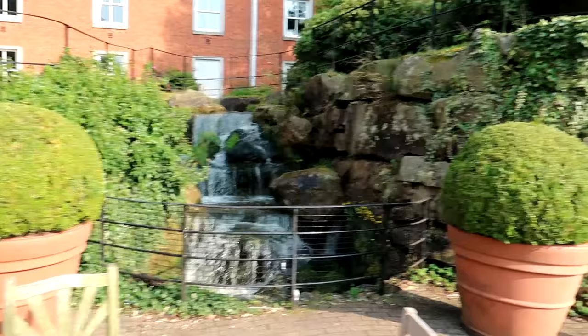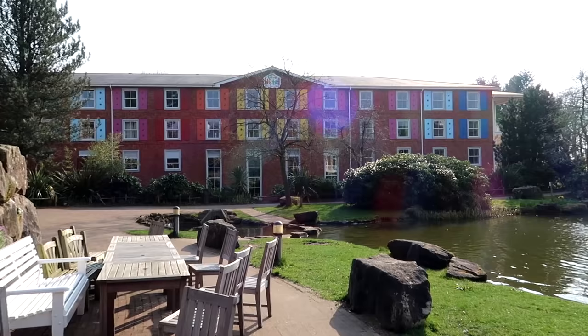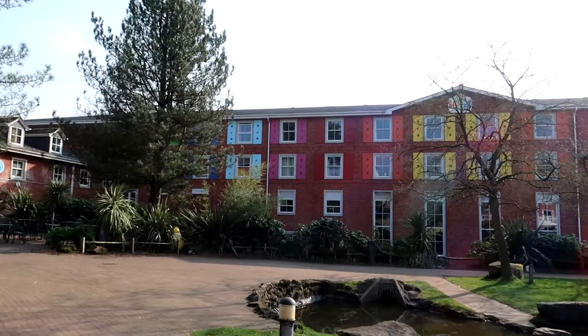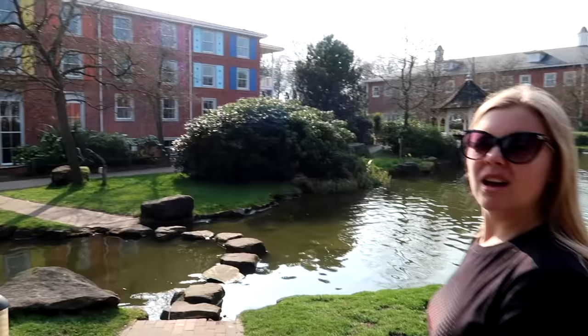Now, prior to the CBeebies Land Hotel opening, I think this used to look better around here. The good thing is, when they built CBeebies, it was done in the same style as the Alton Towers Hotel. However, as you can see, they put all the shutters on there, which, to be honest, I think it would have been nicer without from this side. No, but I suppose because it's CBeebies, it's nice and colourful, isn't it? Yeah, it just doesn't fit with the classiness of this side.